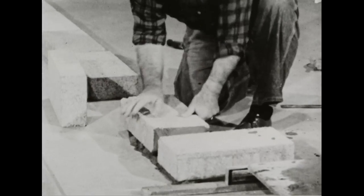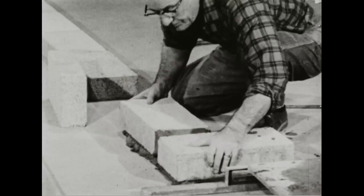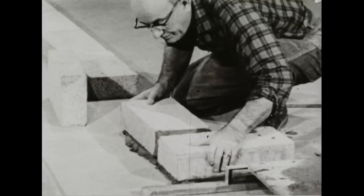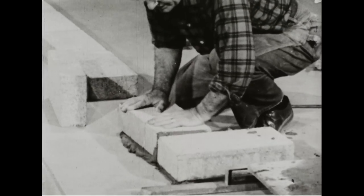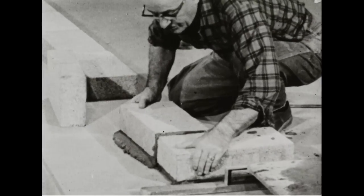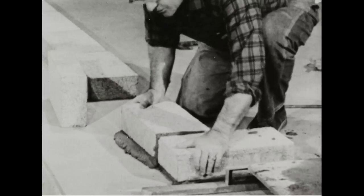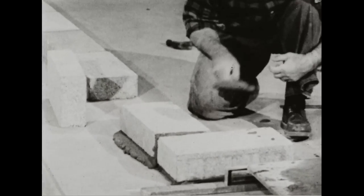Now, set this block about an inch away from this other block. Settle it down a little and then push. See, by pushing it this way, you're filling that joint. Now let's get it down to where we want it. See, with all this mortar oozing out, we're sure to get a nice, tight, well-filled joint.